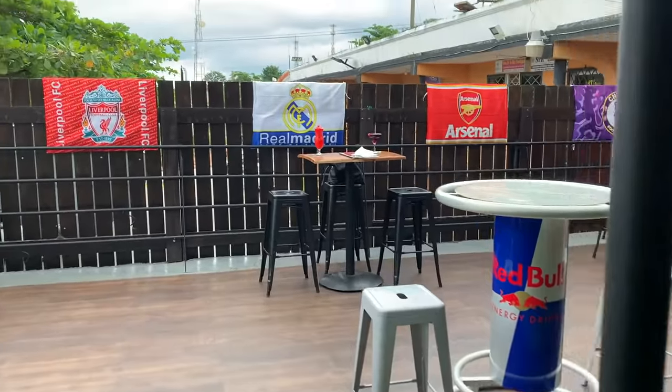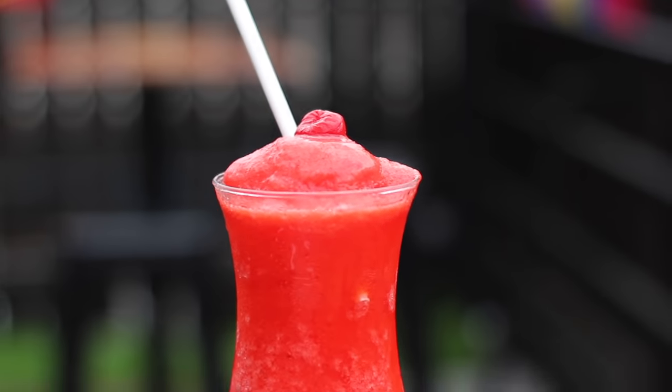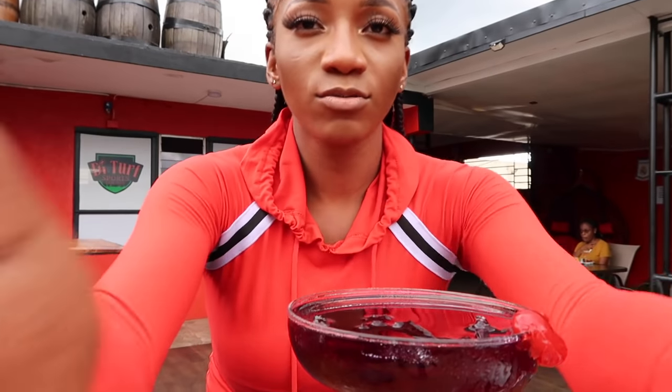Okay, our food is here. Oh, I know, our drinks are here. Okay, so we got this. It's the daiquiri, I think. And then, oh, I forget what this one is called. Yeah, but I got this. Supposedly it's good. Guys, I look so tired because I am.